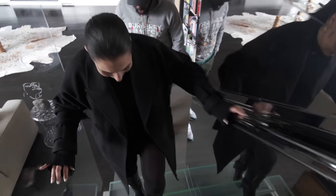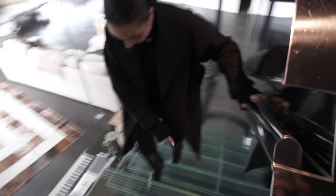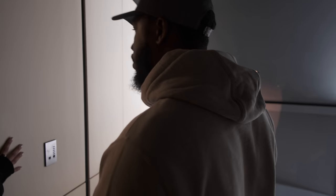This glass staircase, I take it a bit slowly because it's optical. It's all backlit, and we've got Lutron lighting throughout. All the bedrooms are up here, and I'm just going to show you two of them. This is where it's time to wind down. This is where the magic happens. We've been watching Gladiator, and now we're ready for bed.